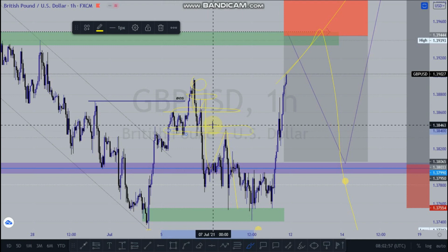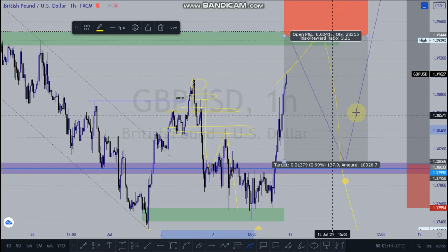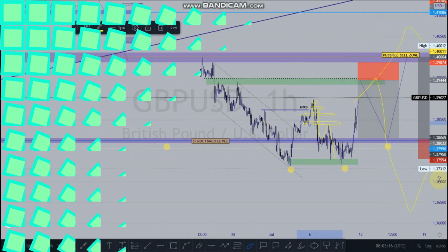Simple. So you just have patience for price to develop, to give you reasonable setups per the kind of trading setups or your trading plan. Just follow your plan, your rules and everything, to be having a good trade with proper risk management. So this is all I have for GBP this week.